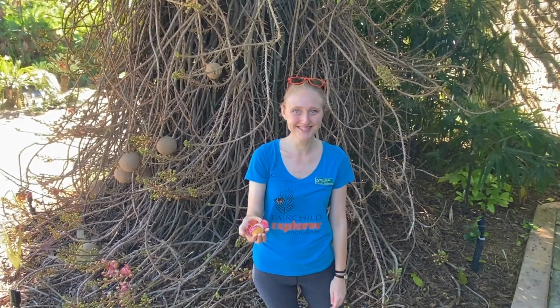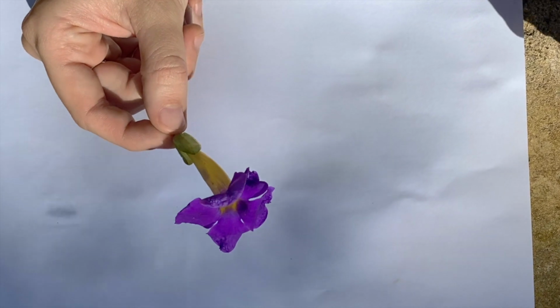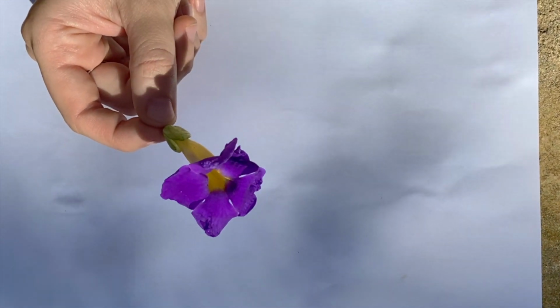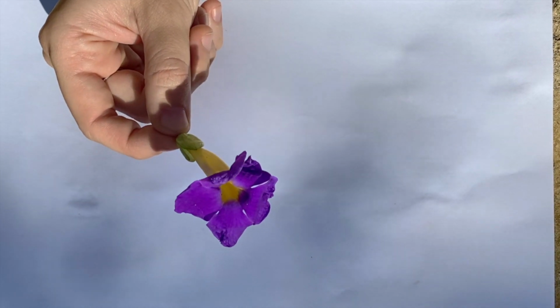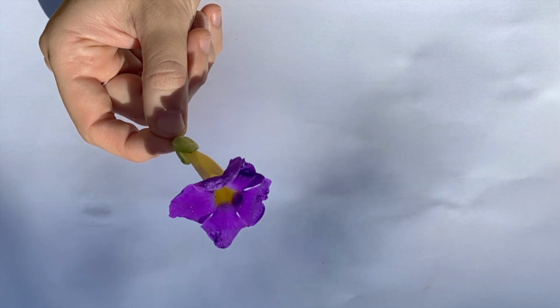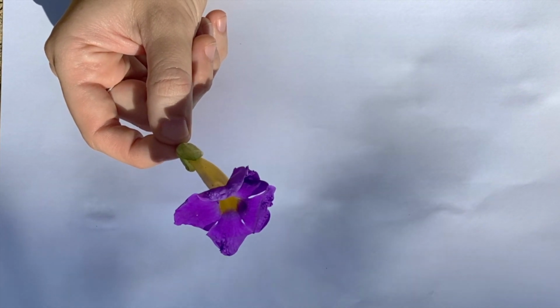Well, let's take a closer look inside a flower. So as you can tell, we have a different flower now, because this one's going to be a little bit easier for us to dissect. Now, if you have access to a flower, you can try to do this along at home, but please make sure that you ask an adult before you start tearing apart flowers.